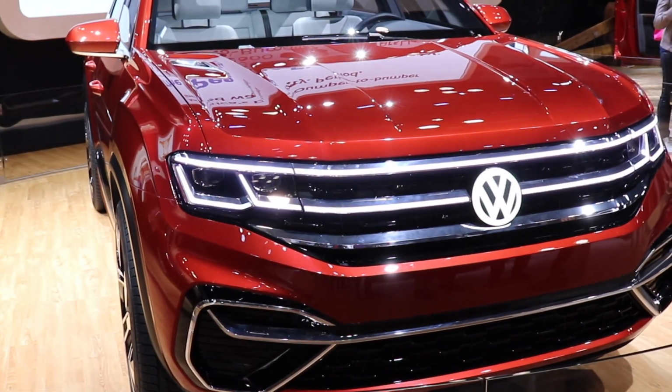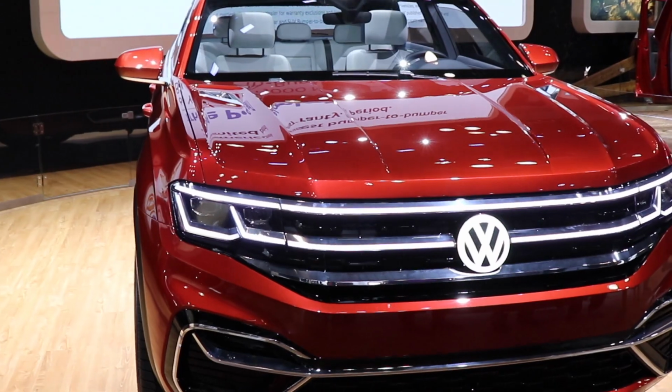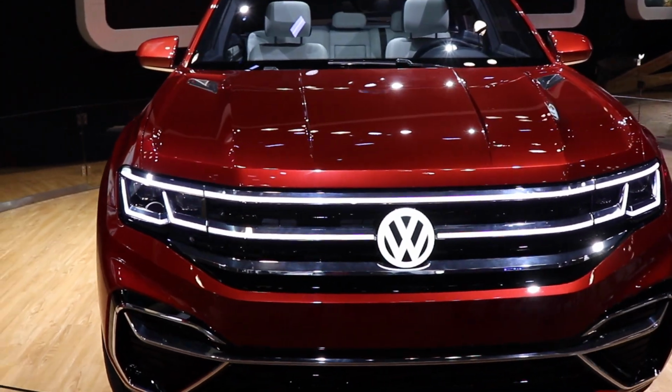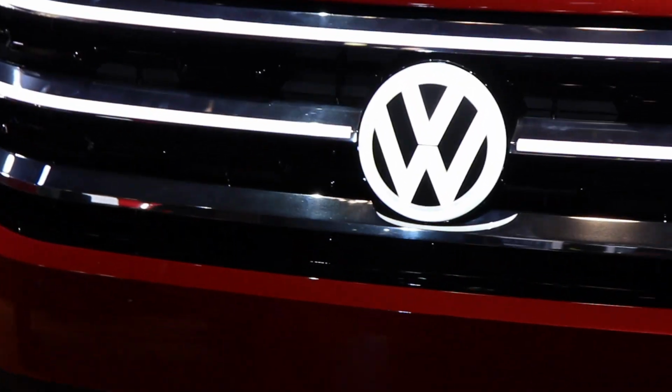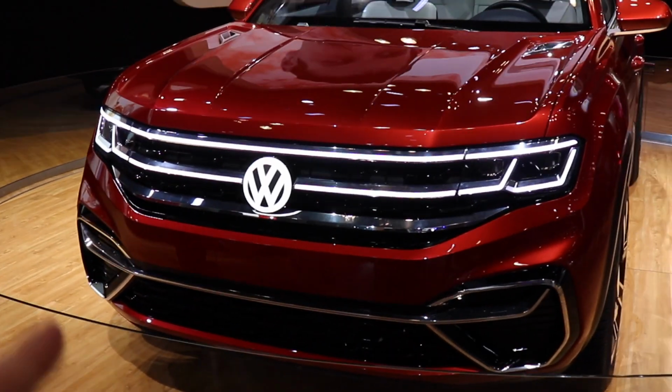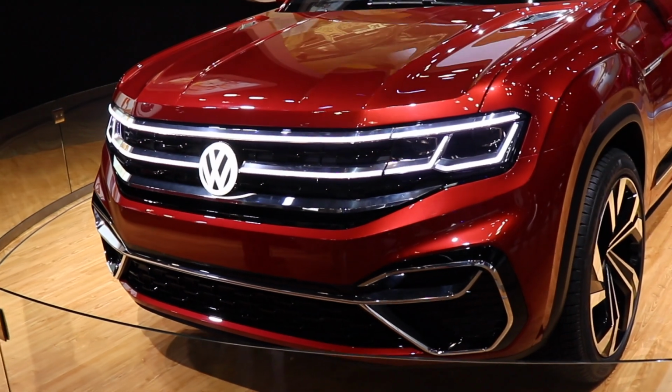Check out the running light game going on in the front fascia of this Atlas here. Even the logo is LED. How do you like that? Let me know in the comments below.